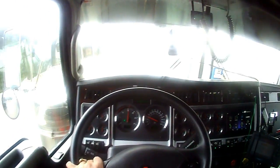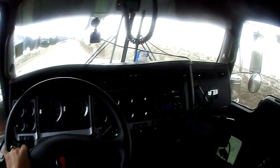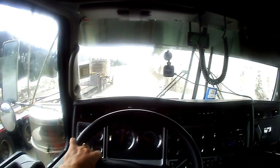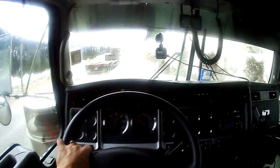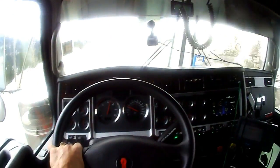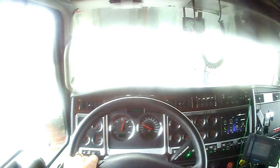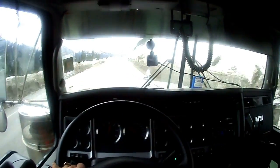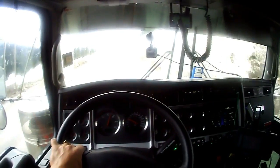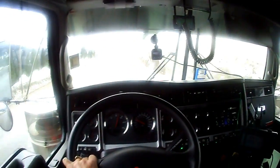But I get why they put 10 speeds in here, and I'm not judging the company for doing that, because I might not be in this truck forever, and they'll put another guy in here who maybe is fairly new to trucking, and he needs help with the shifting. He needs an easy pattern to shift, so they want to be able to hand this truck off to him, and for the most part it works good for the kind of work that we do. There's really no issues with it.